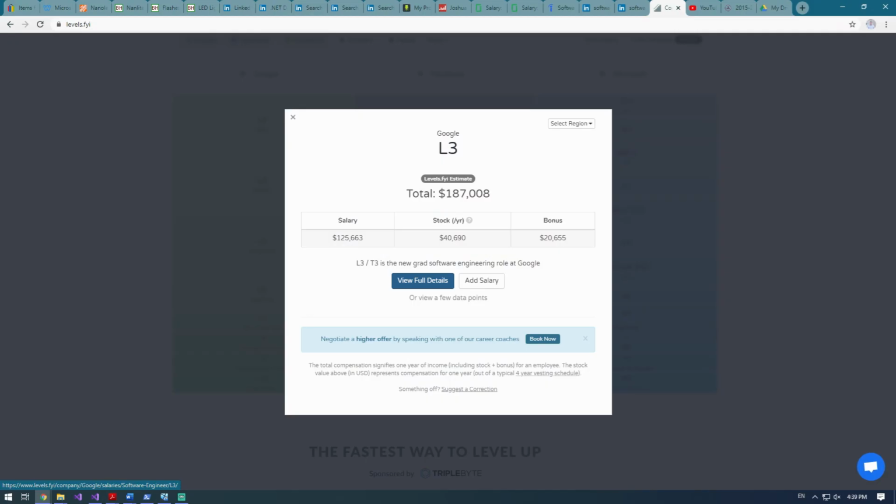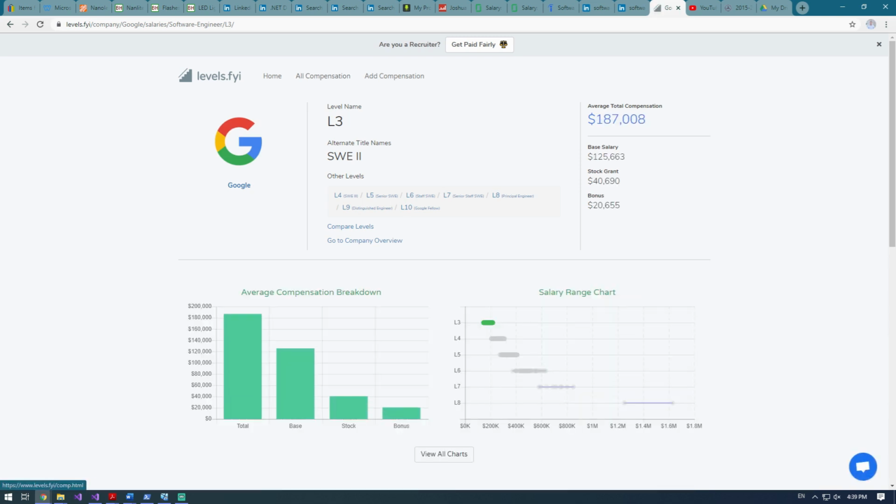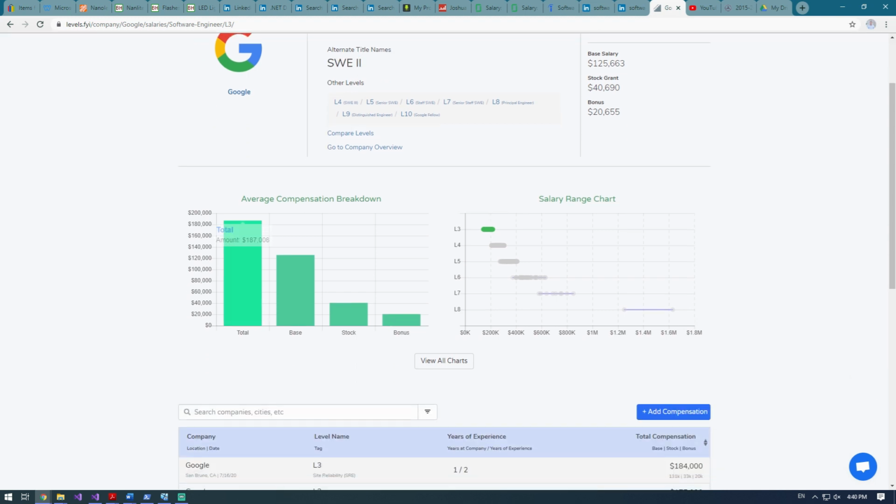Now we can dive a bit deeper into this and we can look at the full details. We can see alternative titles, software engineer level 2. We can see the total pay versus the base, the stock, the bonus. And now obviously if the stock is a grant, it's going to change what that compensation really equates to based on your company's stock value and how much it's fluctuating.